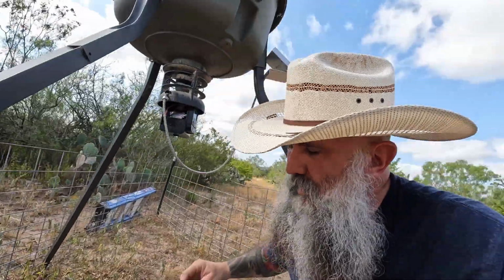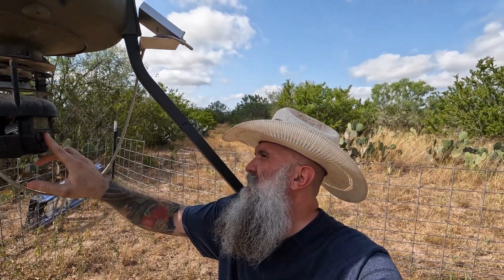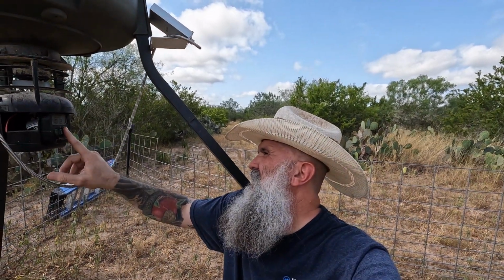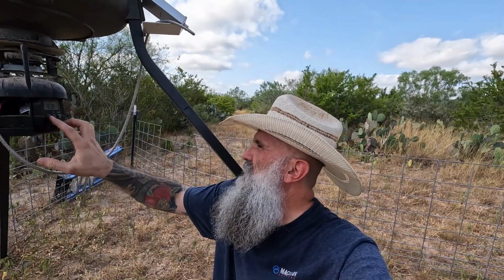It's actually 10:08 in the morning. This is 9, so I think it's just the daylight savings time throwing it off. So let's set this up to 10. Okay. According to this, it still has 15 pounds. So I did put feed in it last time.